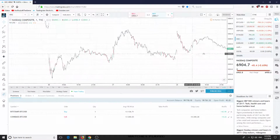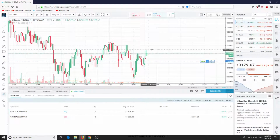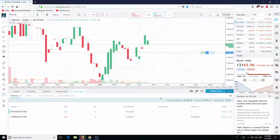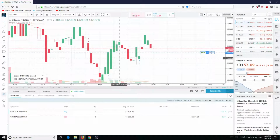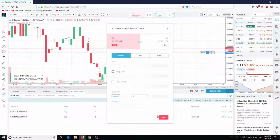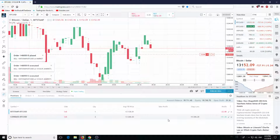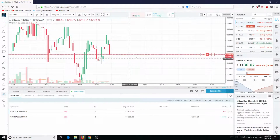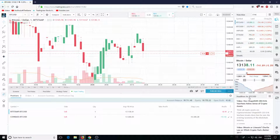Nasdaq on 1 minute is going down for a bit. It looks like at any point in time we should end up in a correction here. I'm selling my position. I assume that it's a correction that has already taken place. The market's going down, so I'm shorting the position. Let's look at what's happening in the world by looking at the news that's being provided.